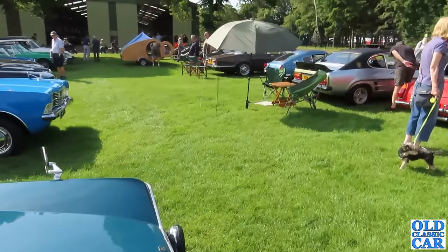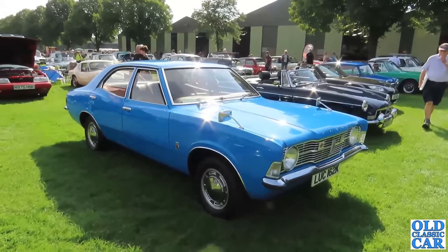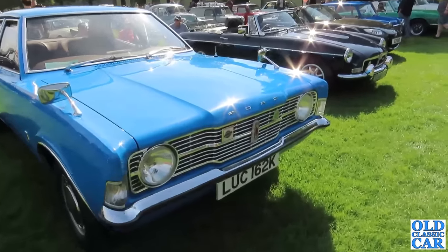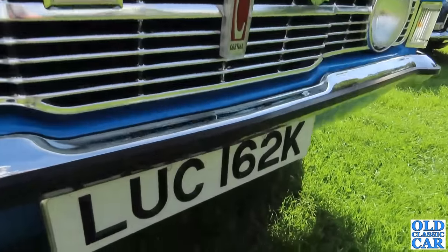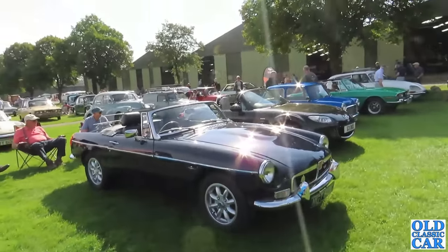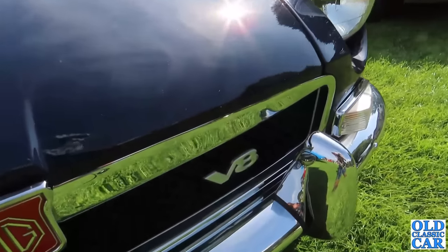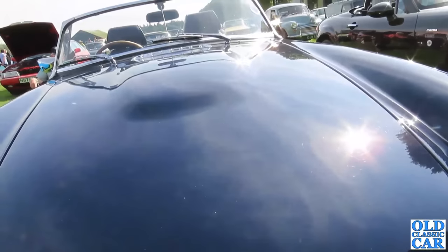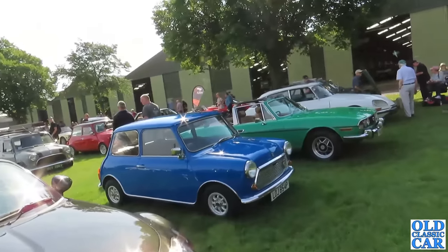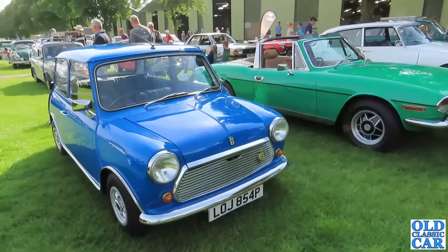Let's carry on along this row. Got a blue four-door Mark III Ford Cortina, a 1600, and again the proper metal reflective plates on this early 1970s car, which we approve of. MGB Roadster. It's a V8, hence the extra hump in the bonnet. MX5, Mk3 Mini and the 10-inch mini light wheels.